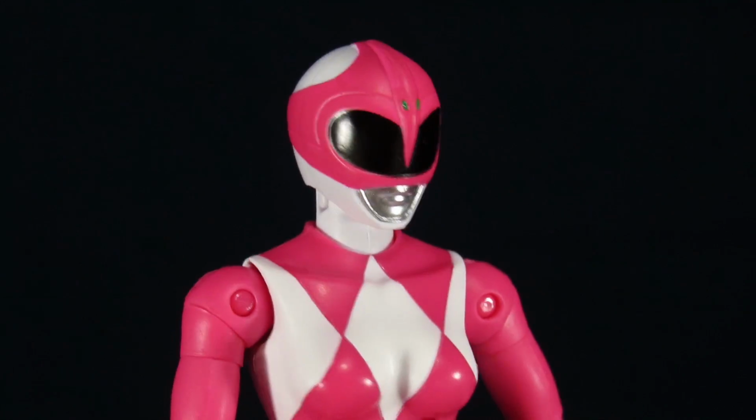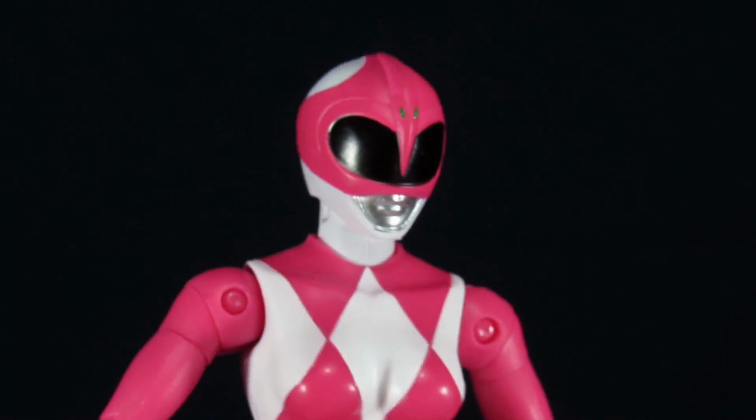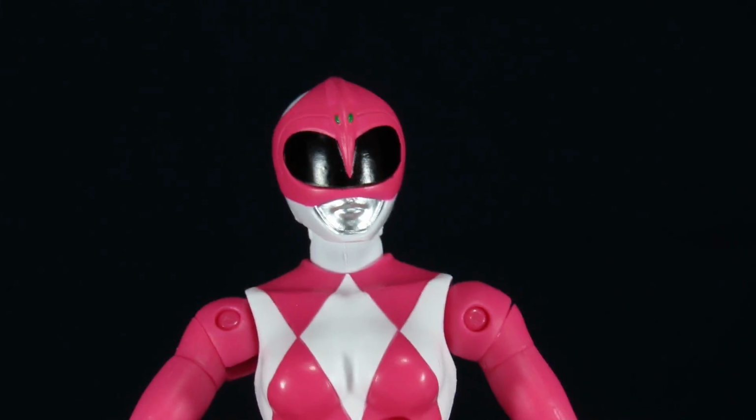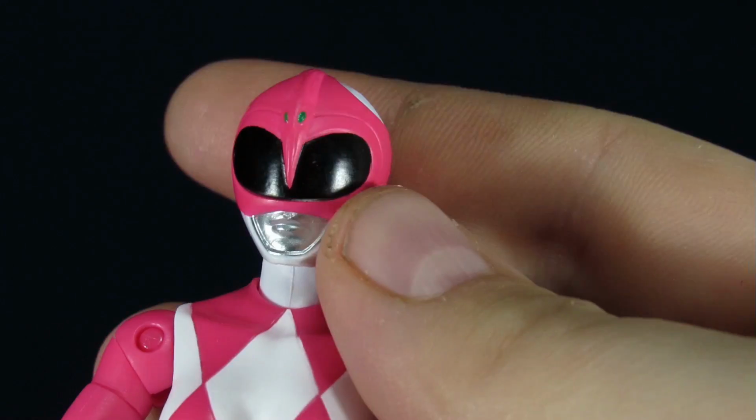And then for my personal favorite, the Pink Ranger. At least out of the ones I have, because I don't know, I just like the female Rangers. It's weird. Other than Tommy. Tommy's the shiz. But anyways, for her helmet, looks really good.